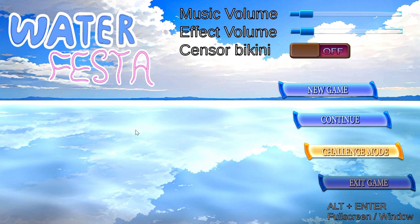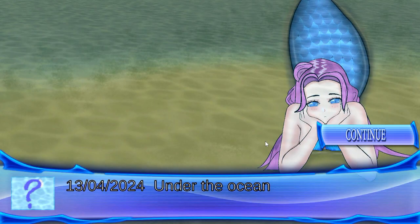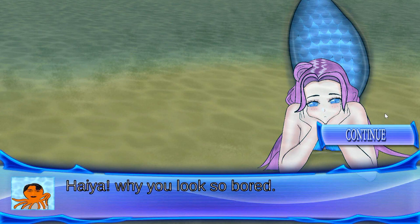But let's play and see what happens. Because if you also notice the graphics on the screenshots, I don't think it's going to be showing all that much. So let's just get right into Water Festa, this wonderful game. That was a bit blurry. So was that. Somebody's just doing zoom. So we have today's date. Cool. Some fan art of a mermaid. This guy.